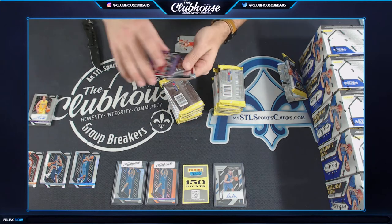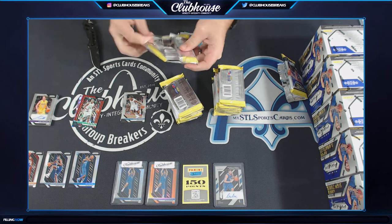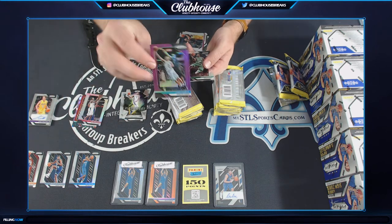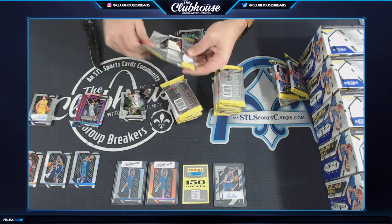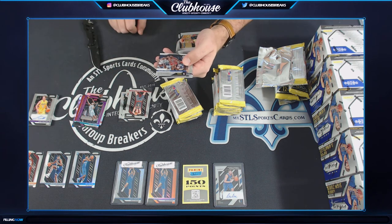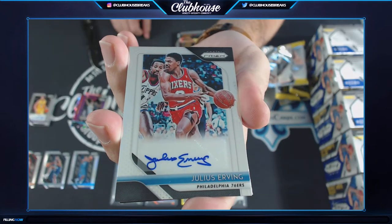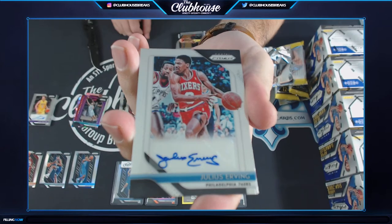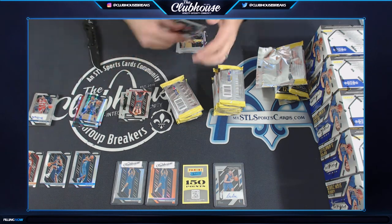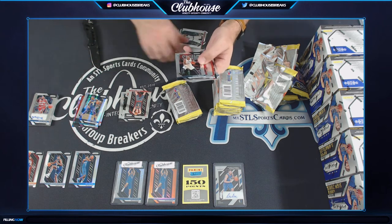Yao Ming for the Rockets. Number 149. Paul Pierce for the Celtics, Red Wave. Lou Williams for the Clippers, Silver. Tony Parker for the Hornets, Purple to 75. Oh, shoot. Nice one. Julius Erving for the Sixers, Dr. J Auto. Dr. J, baby. Nice hit, Isaiah Thomas. Was that one called? I forgot already. Not Rush. But... They gotta make these names more catchy. I can't even remember that one.